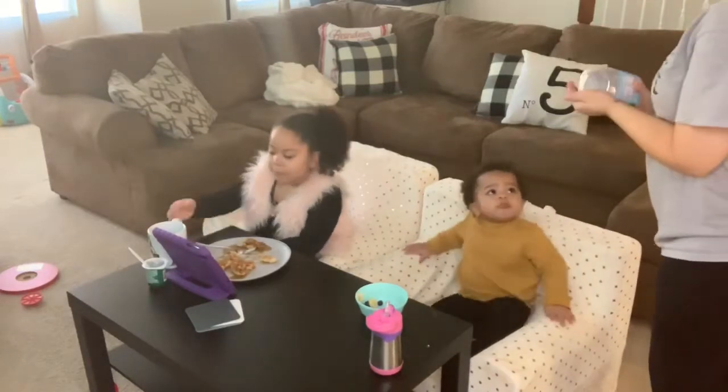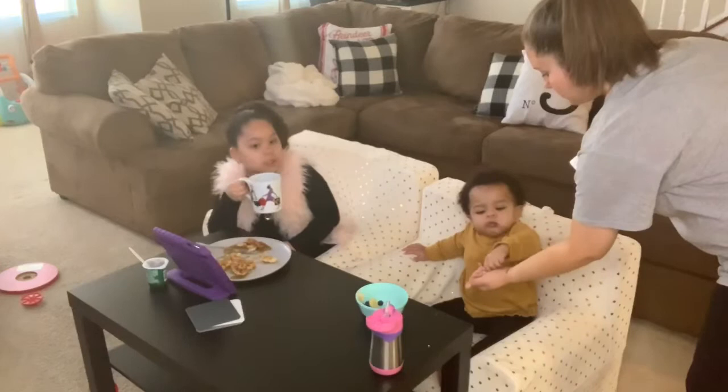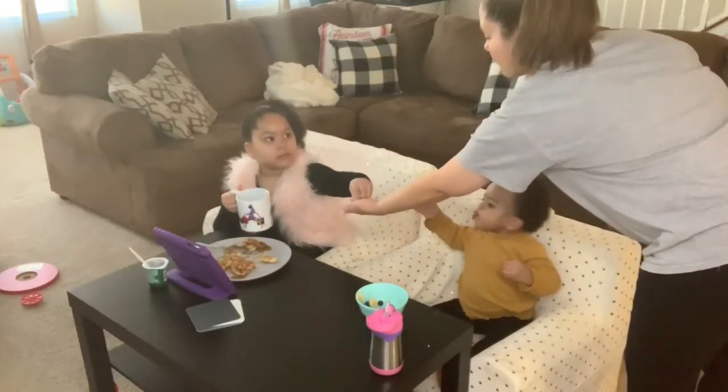And then with their breakfast, I always go ahead and give them their multivitamin. This multivitamin that I give both of them is the Olly brand from Target.